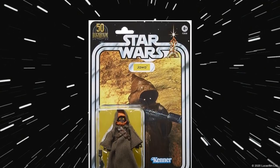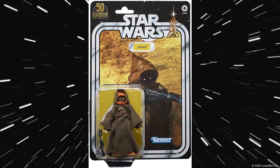Then there's also the Jawa, and others talk about, well, why didn't Jawa get a vinyl cape? Because I think more Jawas were produced back in the original era with the soft goods than with the vinyl cape, so that's why they went that route, I'm guessing. But again, here's this guy here. It does look pretty interesting. I kind of like the card back to it, and the soft goods are okay.